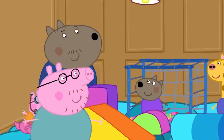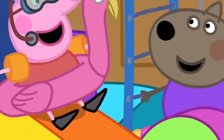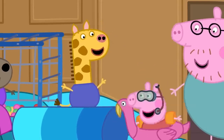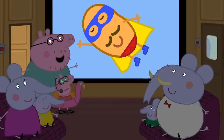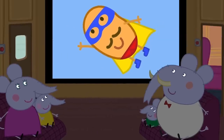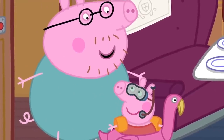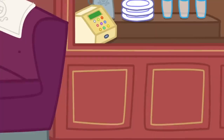Wow! Hi, Danny! Hi, Gerald! Please! This must be the cinema carriage. Excuse me. Peppa and Danny Pig found the dining carriage. This carriage must be for people who want lunch.